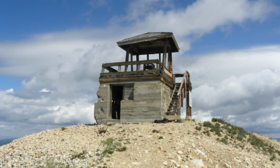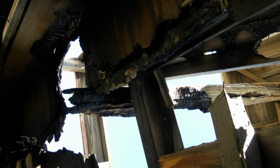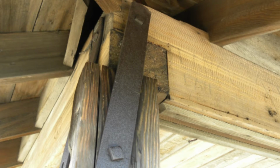Not exactly ideal conditions. So a combination of weathering and lightning have really deteriorated the structure. Most recently, we found evidence that people were setting fires on the inside. These fires sparked a renewed interest in stabilizing the tower. Last summer, volunteers from Historic Corps shored up the building. Jim Hicks was among them.